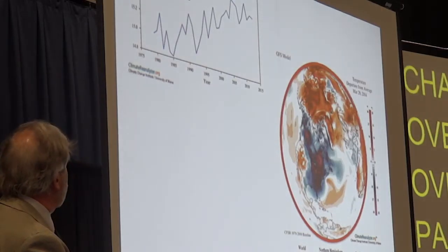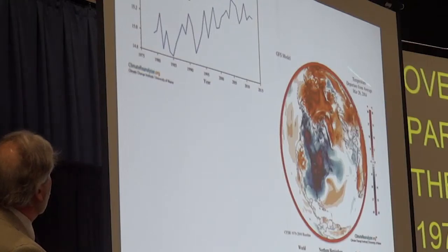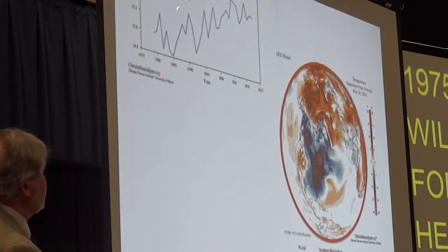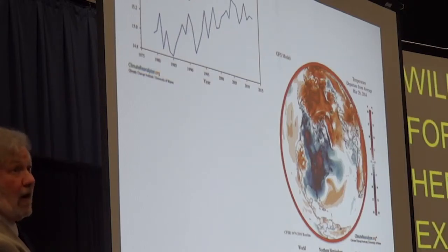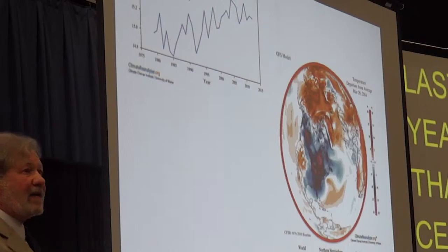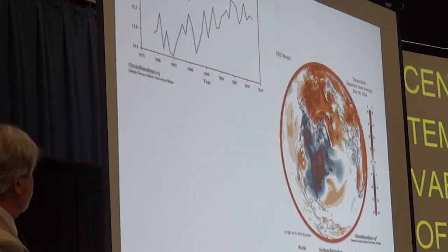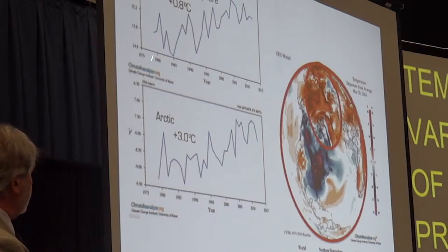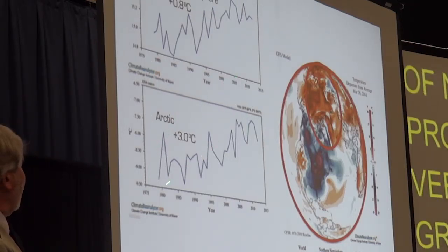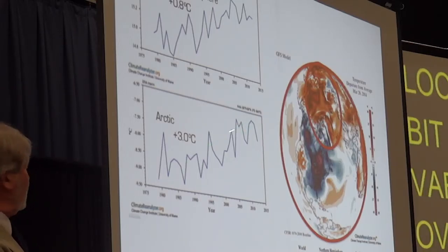And what you will see is that for the entire hemisphere, experience in the last roughly 30 years, a little less than a 1 degree centigrade rise in temperature. Variability because of natural processes, but a very definite gradient. If you look at the Arctic, a bit more shocking, variability, but over the last 30 years, a 3 degree centigrade rise, which is big.